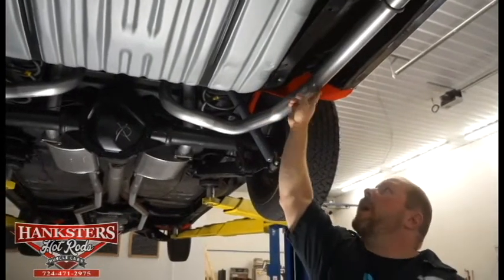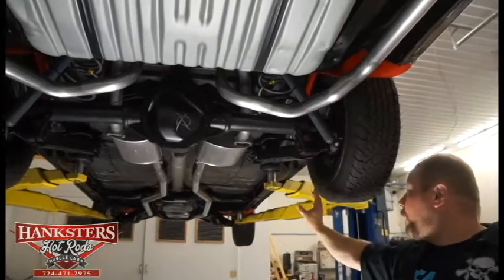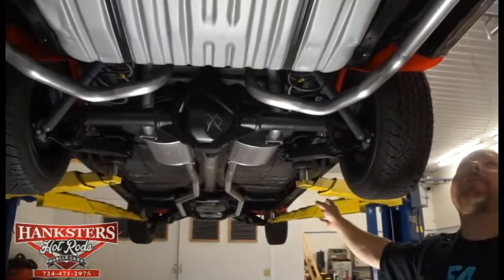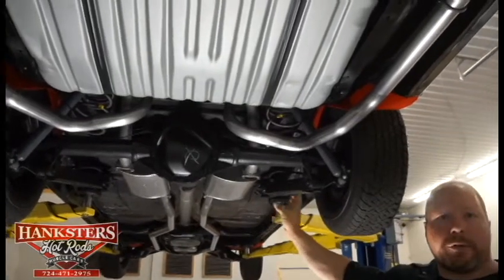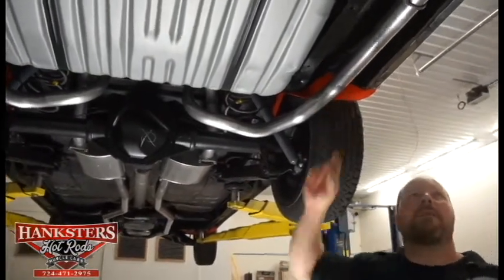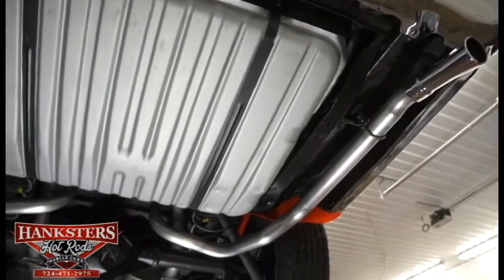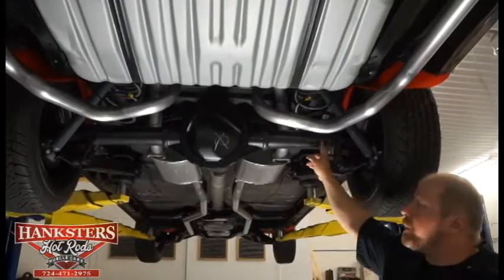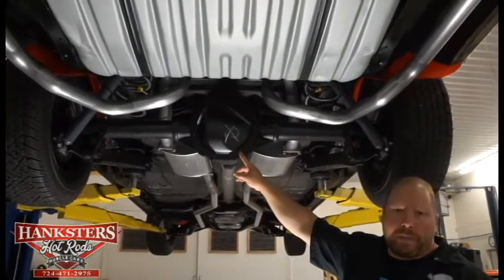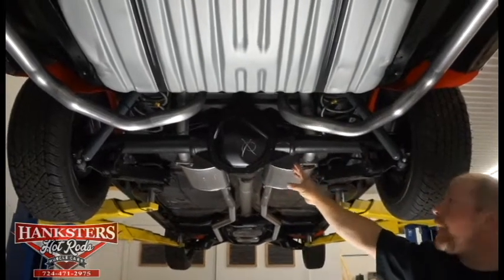We have all brand new exhaust, the whole way from the exhaust manifolds all the way back to two brand new accelerator turbo mufflers, into the tailpipes, into the chrome exhaust extensions on the back here. As we move forward a little bit, we've got the original rear end. This is a 12-bolt safety track rear end. That's what this car came with.